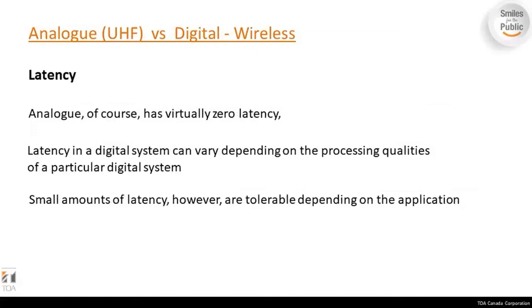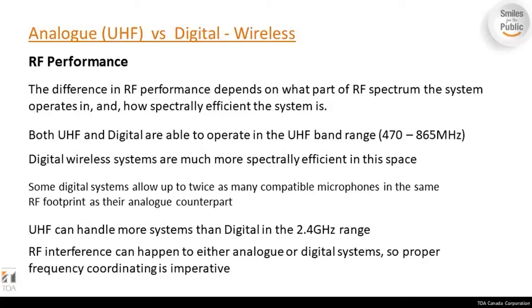Small amounts of latency are tolerable just because of reverberation in the room and echo. RF performance is important as well, because that is key to any wireless system: how well your RF connects from your transmitter to your receiver, RF standing for radio frequency. Both analog UHF and digital operate on the UHF band of 470 to 865.